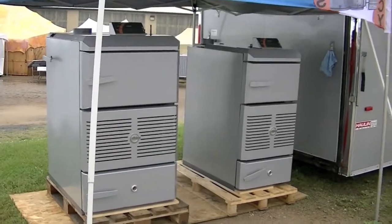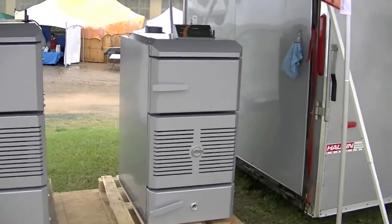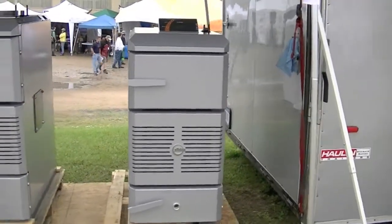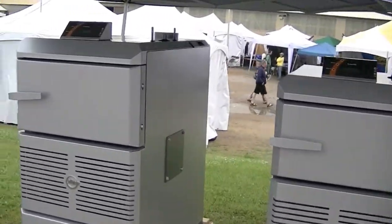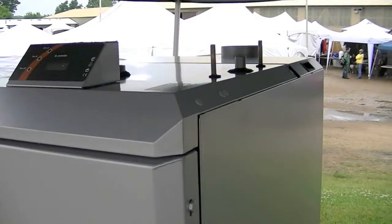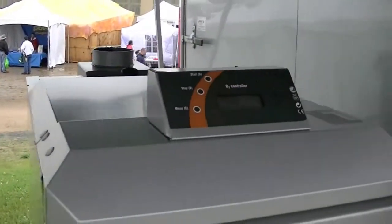Here, what we see as the ultimate time delay biomass converter is this wood gasification boiler from Effecta. This Swedish solution provides the cleanest, most efficient burning of even green biomass. Let's hear what he has to say. Wood gasification boiler, what is that all about?